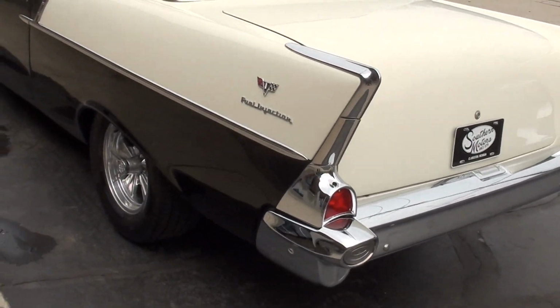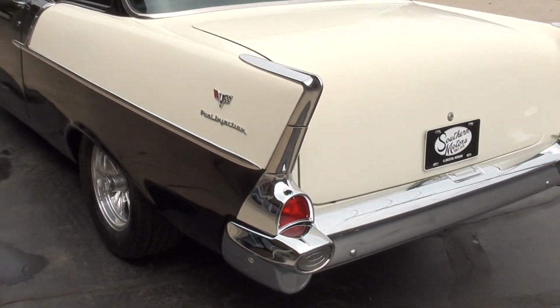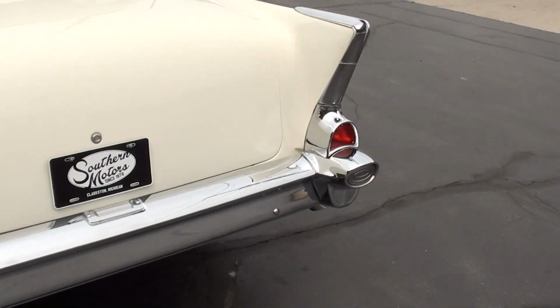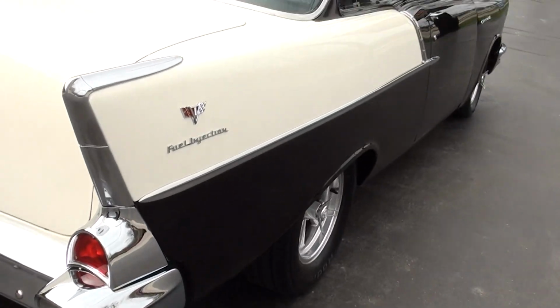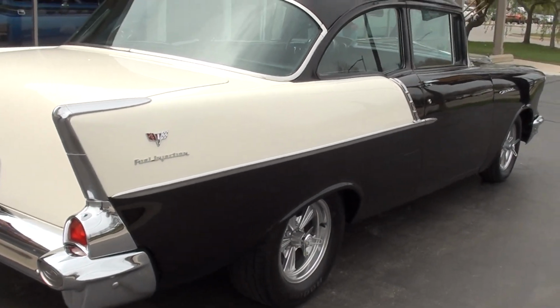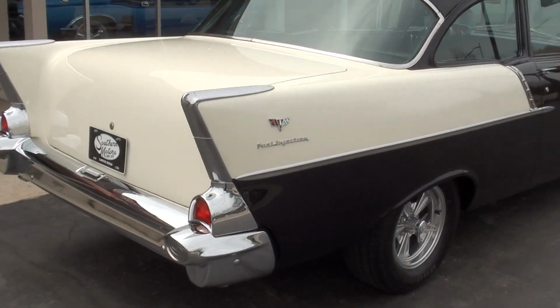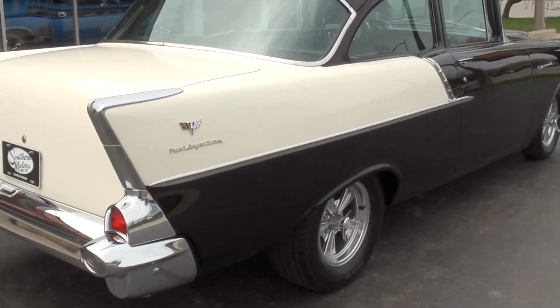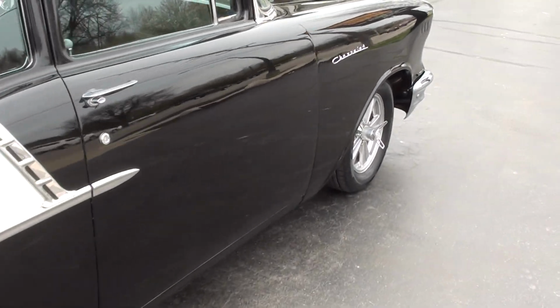You can see it's finished in Onyx black and India Ivory. Love the wheels on it. Matter of fact, my buddy put those on there, he's been saving those wheels, he said. Those are Radir wheels, and it's got the $400 spinner caps on it. Super cool car, man. Good running 350 crate engine underneath the hood with the Holley EFI Sniper.